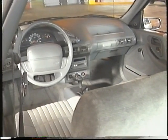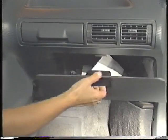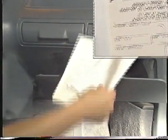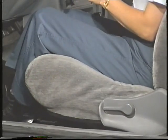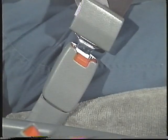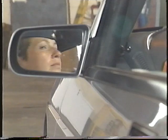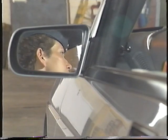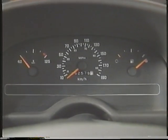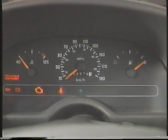In the driver's compartment, examine for cleanliness. Check the glove compartment for documents, including accident report forms and recovery instructions. Security of seat and seat positions. Check seat belt operation. Check windows for cracks and adjust interior and exterior mirrors. With the ignition on, all gauges should move to normal operating position.